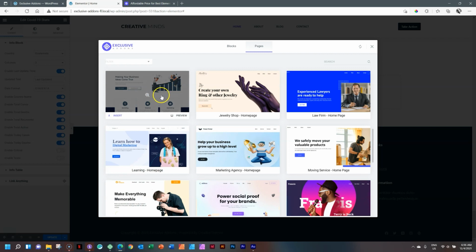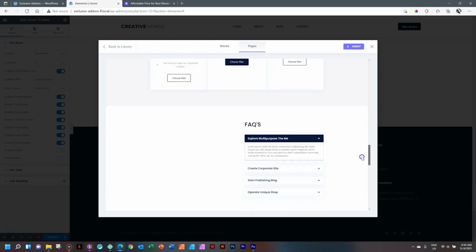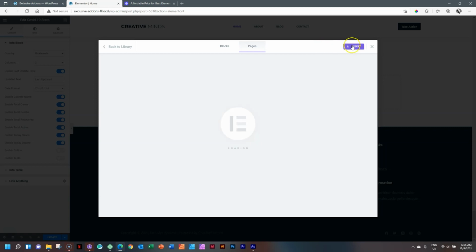Finance homepage. Preview. If it's only a home page, I suspect that must be then a landing page. Otherwise, why only one page? Okay, that's a finance homepage. And let's just insert the entire page. See how that looks on our site.